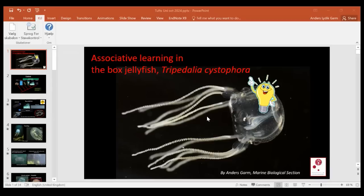There are many reasons to look at cnidarians, I believe, but one of the things I would like to convince you of is that they are really cool model animals because in many ways they're pretty simple, hopefully allowing us to understand things in pretty great detail.